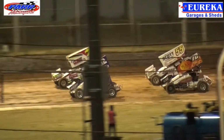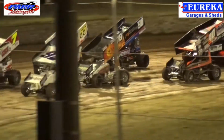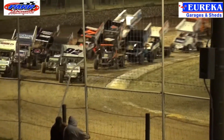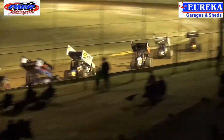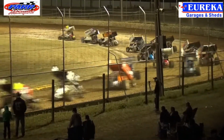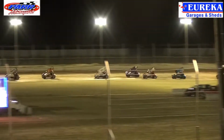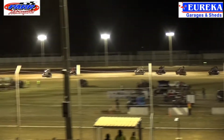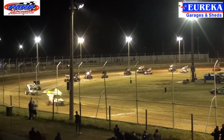Alright, with the all-important B-main, top 6 cars will transfer through to the A-main. Matthew Reid on pole position, Timmy Hutchins alongside him, Chris Campbell, Ashley Scott, Rusty Hickman, Corey McCulloch. They're the top 6 at this stage. Charles Hunter, Braden Parr, Terry Kelly and the rest of the field looking for one of those 6 positions to get through to the important final.